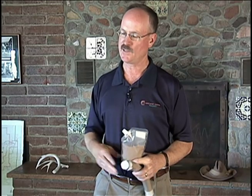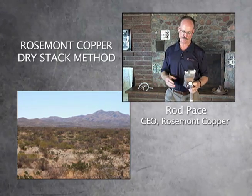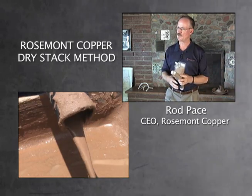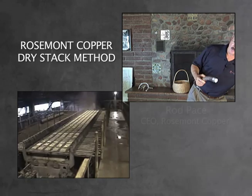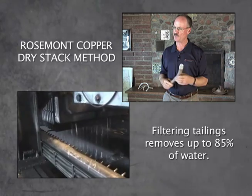At Rosemont and in other places where you have an issue with shortage of water, evaporation issues, or space limited, they're going to a process where you filter this material. Instead of pumping it out in a pipe, it's first filtered at a filter plant. And the filter plant can remove up to 80 to 85% of water.